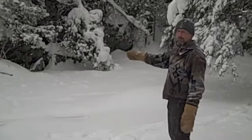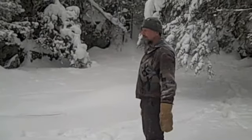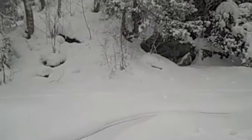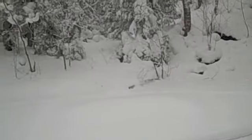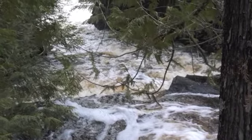Hey, we got a deer on the other side of the river here. That's leaving some tracks for us. I really like this spot. This is a good space, eh? You know, in the summer we couldn't be out here. We'd be in the rapids, right?